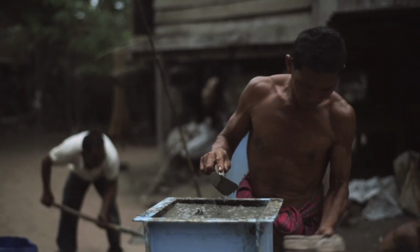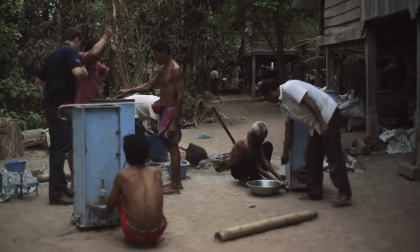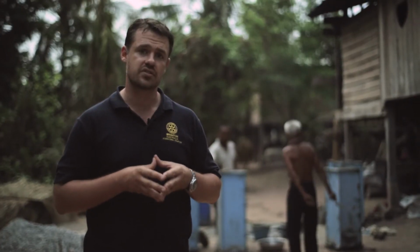To date, we've implemented around 50 filters in these villages, but there's still so much more that needs to be done. In total, we've got around 771 families across the 3 villages, and most of them still don't have access to clean drinking water to this day.